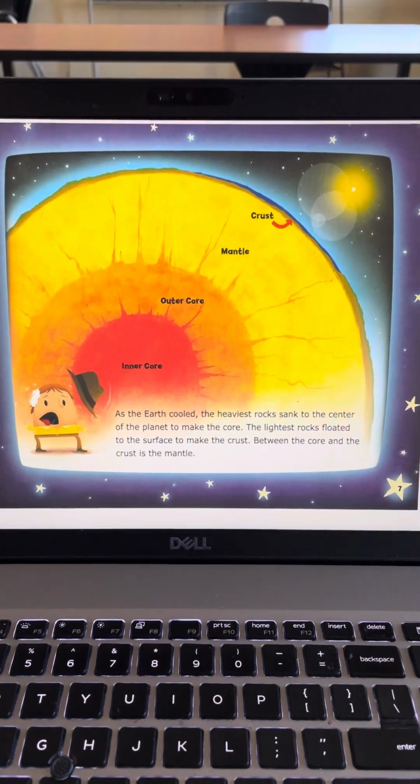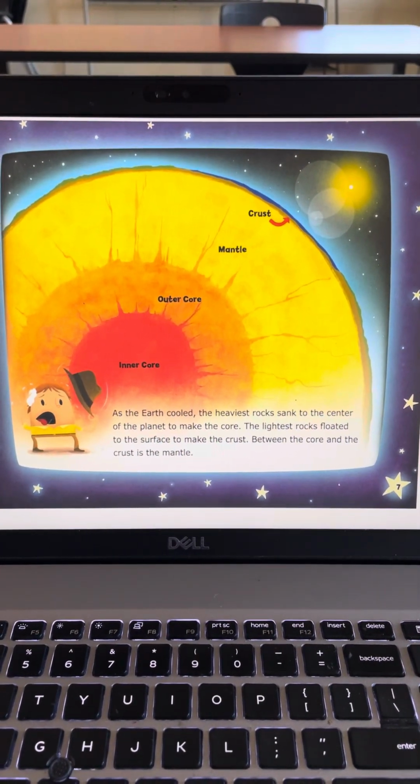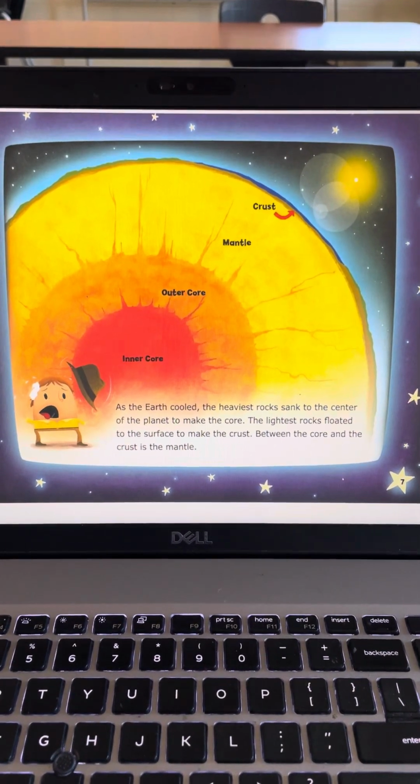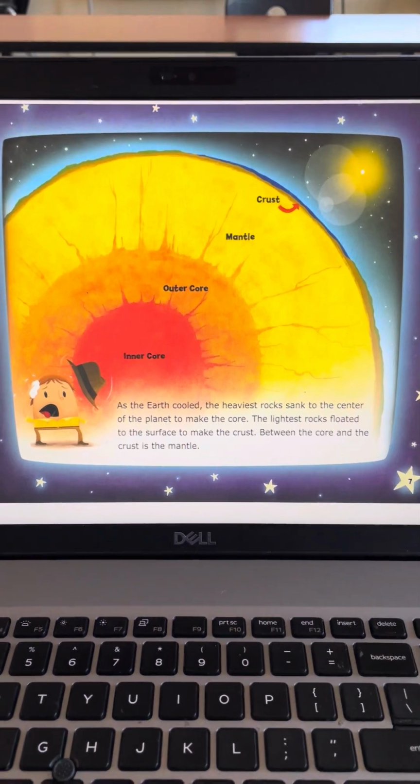As the Earth cooled, the heaviest rocks sank to the center of the planet to make the core. The lightest rocks floated to the surface to make the crust. Between the core and the crust is the mantle.